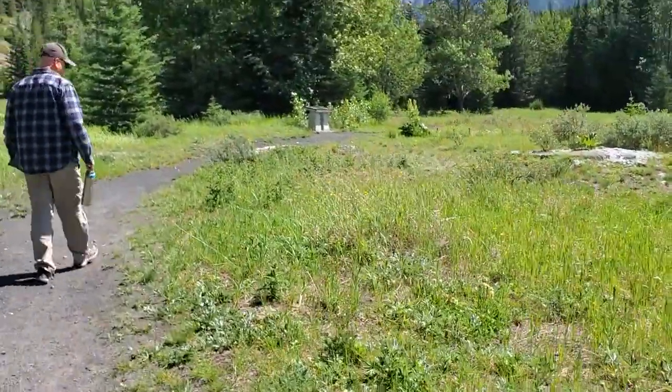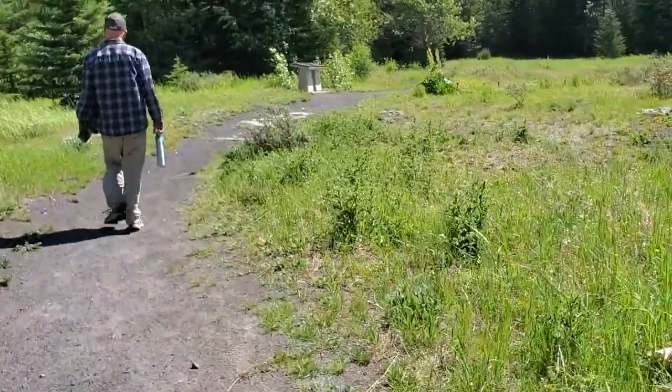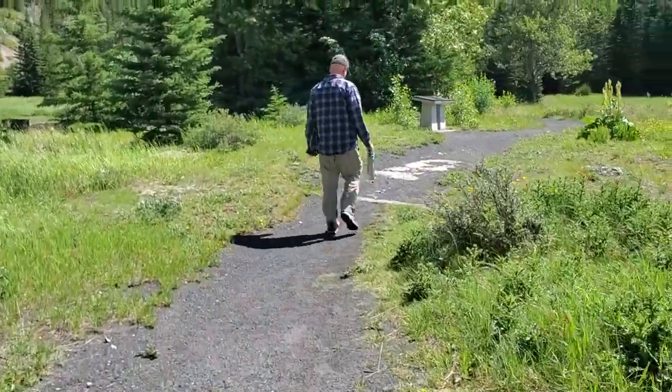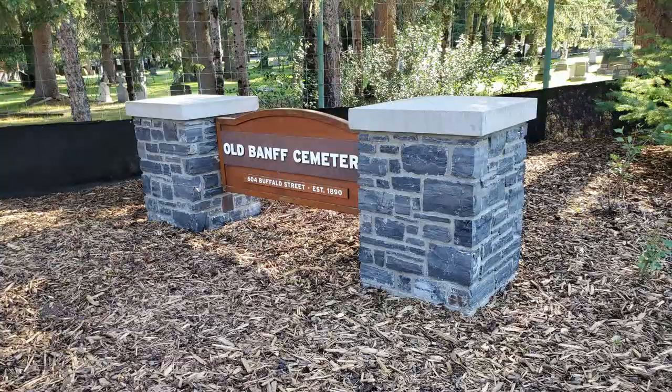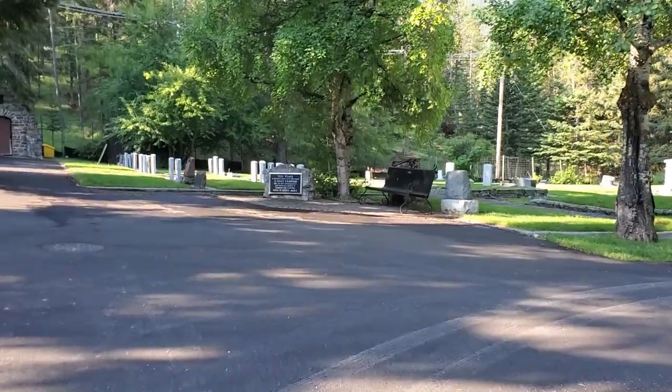During its short time in operation, 15 miners lost their lives working the mine. Whenever there was a fatality at the mine, though, the funeral and burial took place in nearby Banff, because there was no cemetery here in Bankhead.